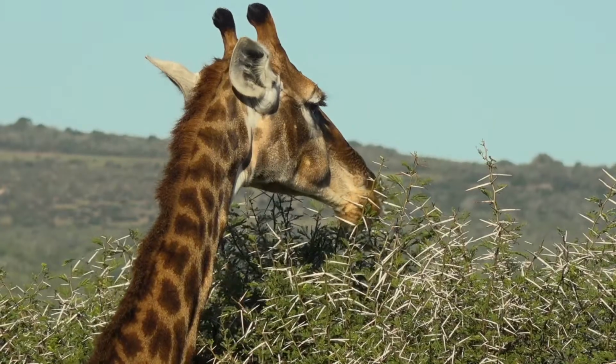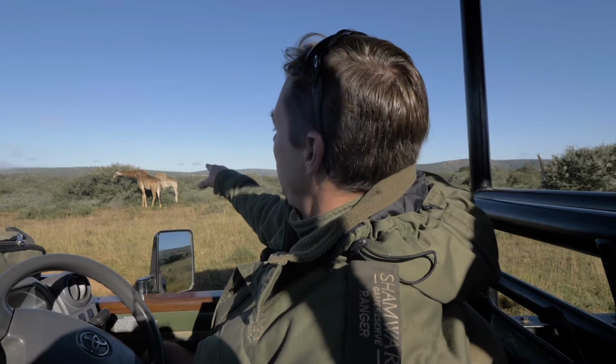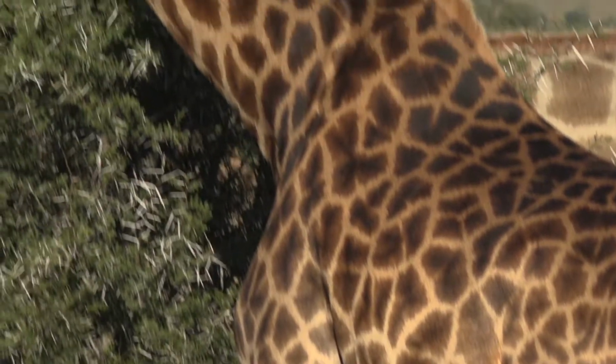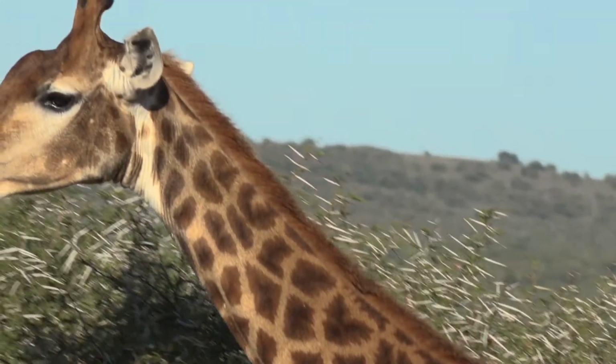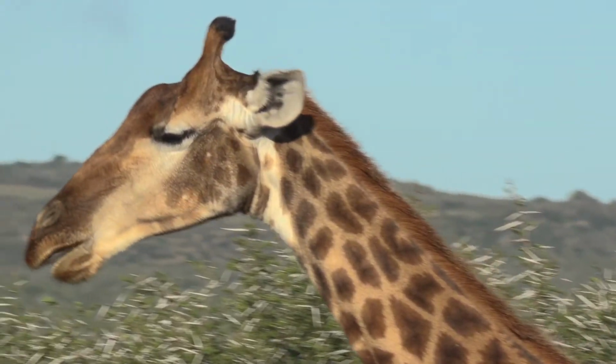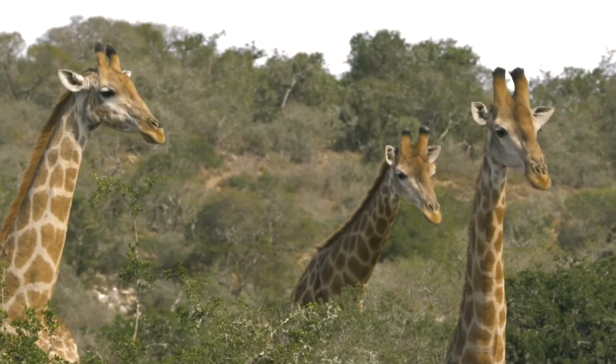So each giraffe has got its own unique little pattern and even color about it. You can see this one female over here is very, very dark. So it's not always the case that an old bull will be very dark, or in this case, a female will be light. She's much darker than most of the other females. So a lot of it is genetics as well.